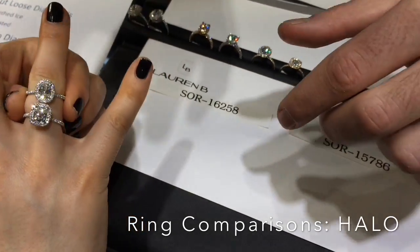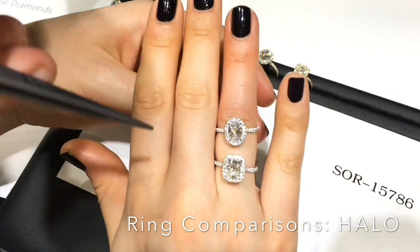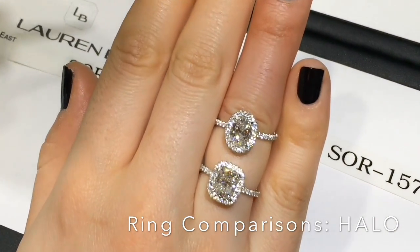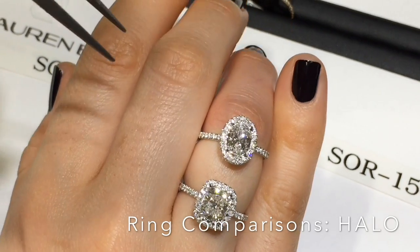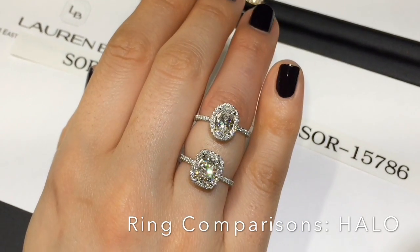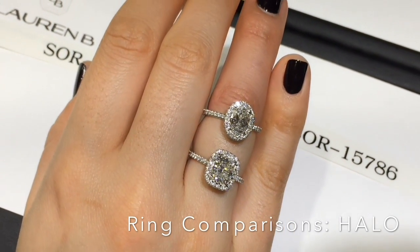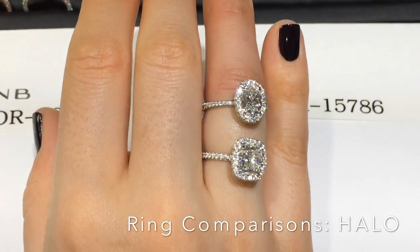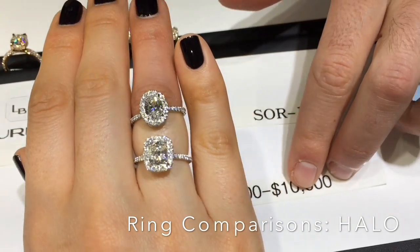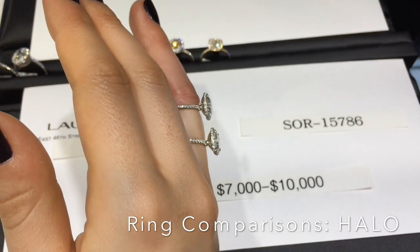Just move that slowly, maybe in the center here, so we'll see. So the 1 carat oval, D color VS2 I believe, or F, it's up there, it's in the colorless range. The cushion is H color and VS1 1.29 carat. These kind of rings are going to be in that $7,000 to $10,000 range, plus or minus. Actually not minus, maybe a little plus.